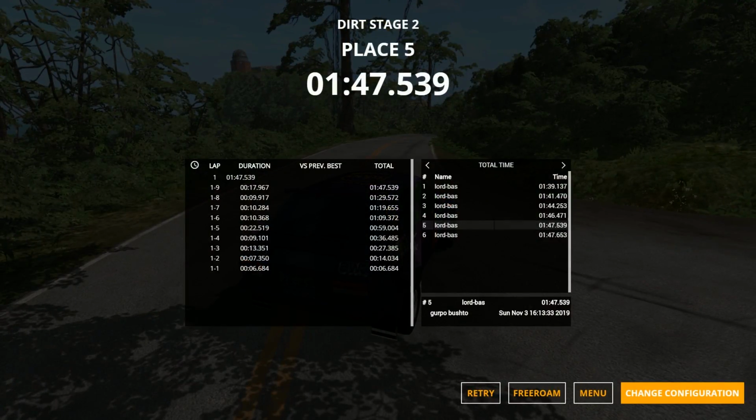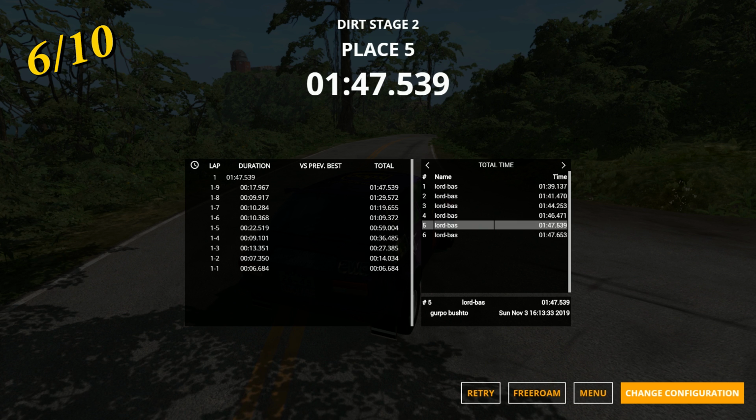Alright, so 1 minute 47.539. I mean, it's not bad. This thing actually drives better than it looks, because I'm sorry, but the looks is not really impressive. But I love how this thing drives. I mean, it may feel slow and the results may look slow, but this thing is really fun to drive. I definitely enjoyed it. So nice work, my friend, but in the future you need more attention to details.